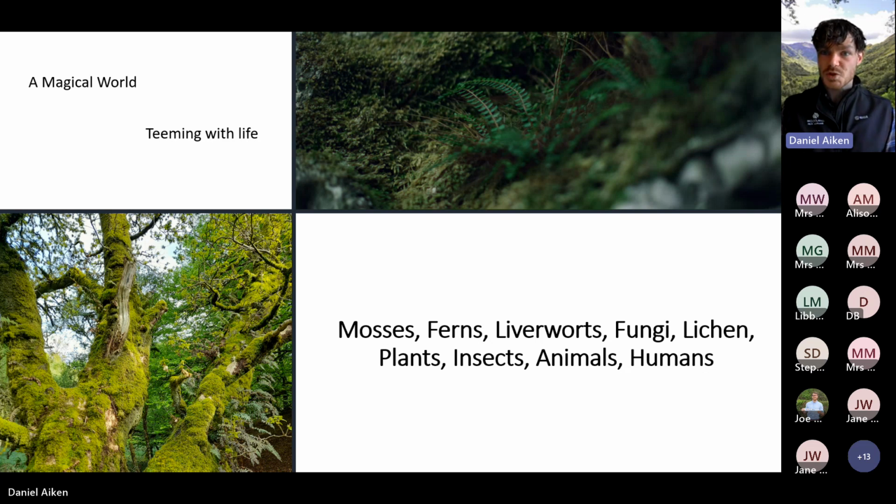And it's amazing because we've got them here in Scotland. We've got them on our doorstep. We don't need to go to far-flung places. We've got them right here, and that's the thing that makes it so special. If you go in and you explore, you'll come into this wall of green, the magical world, and it'll be teeming with life.